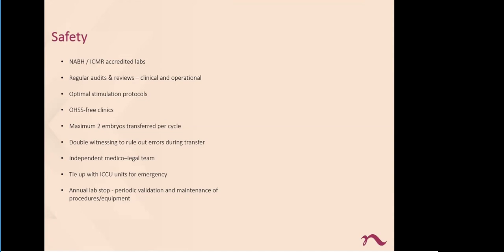We also have something called an RI witness, which is scan based. So if you put the dish on the working table, because the RI witnessing system has been integrated into it, immediately it will sense an alarm if it is the wrong petri dish. We have an independent medical legal team and we have tie-ups with ICU units for emergencies.